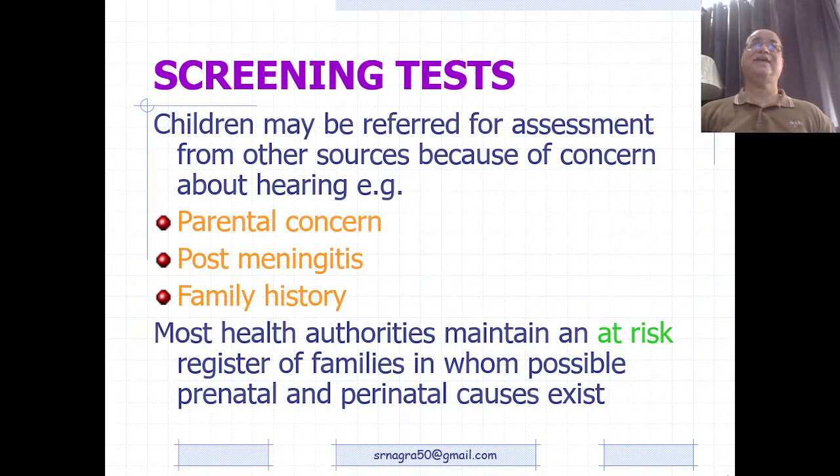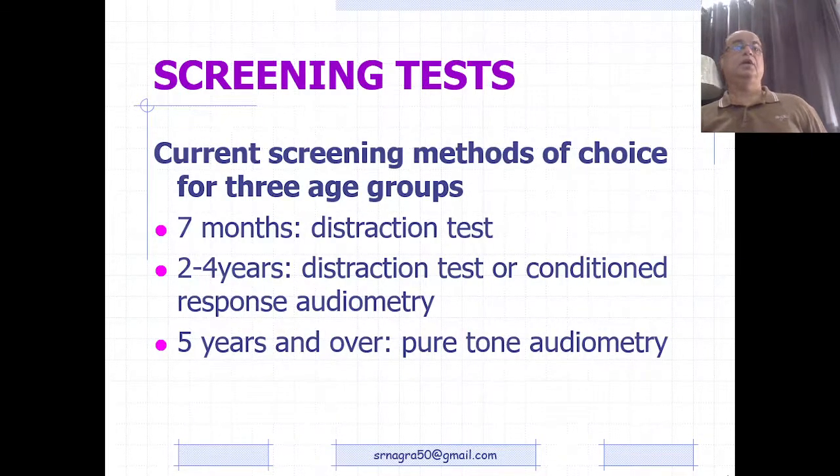Then screening tests can be done at parental concern, or if the baby had meningitis, or there is a family history of hearing impairment. So most health authorities maintain a high risk register of families in whom possible prenatal and perinatal causes exist. The screening tests available at 7 months of age are distraction tests. At 2 to 4 years, we can do these distraction tests along with some conditioned response audiometry, and at 5 years and above, we can go for pure tone audiometry.